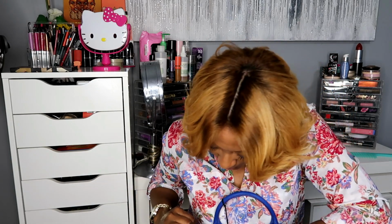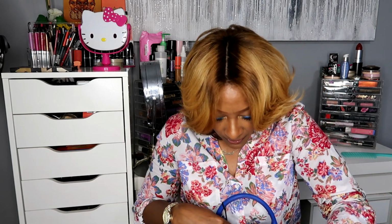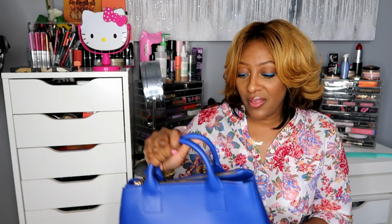Okay, and inside is beautiful as well. The stitching is pretty decent. It's not shabby, which is a good thing. One thing I can say about this purse is that it does feel like real leather. It smells like real leather because it is real leather, and I am so honored to review this bag for you guys.